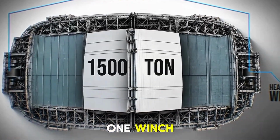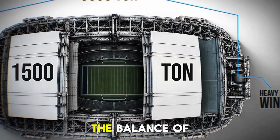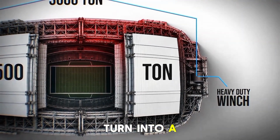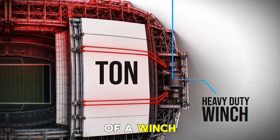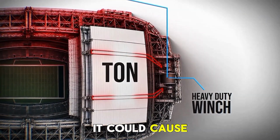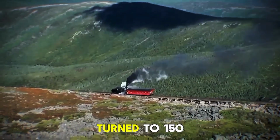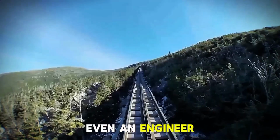And if even one winch failed to open a panel at the same speed as the others, the balance of the truss would be disturbed, and that could turn into a disaster. Another major risk was that if a steel cable of a winch snapped by mistake, it could cause massive destruction. To solve this problem, the engineers turned to a 150-year-old invention whose creator wasn't even an engineer.